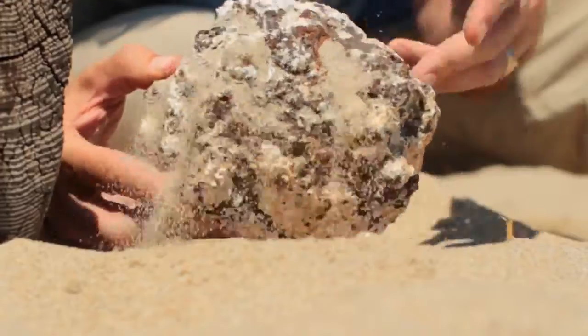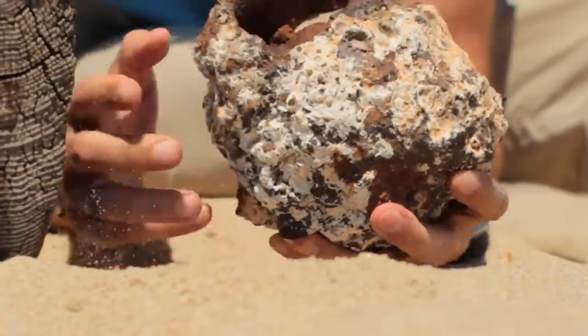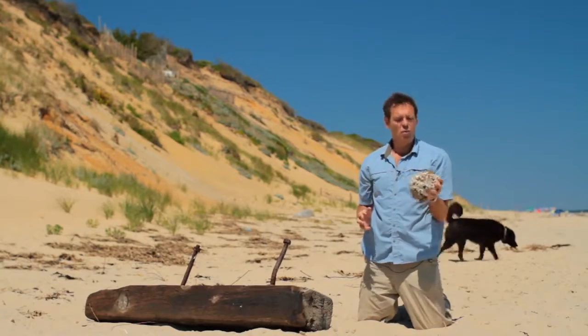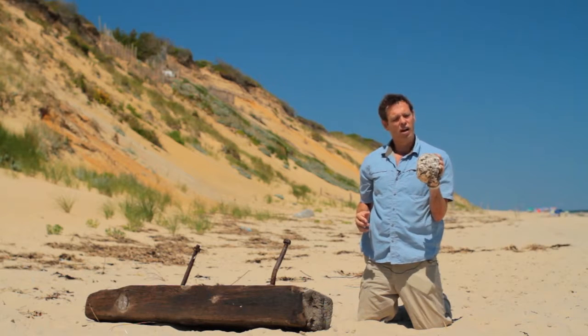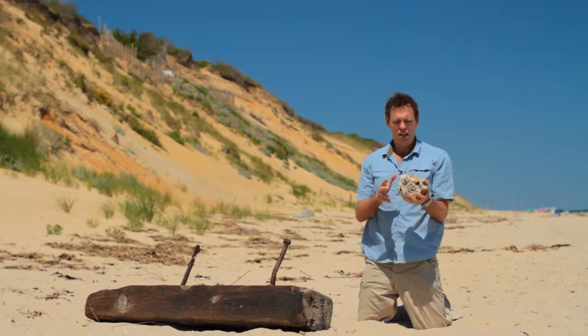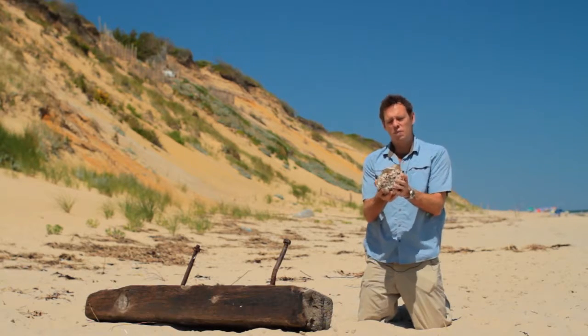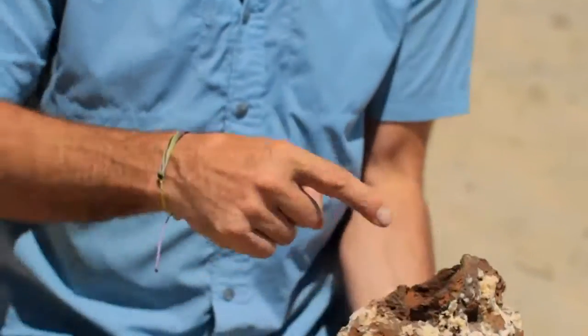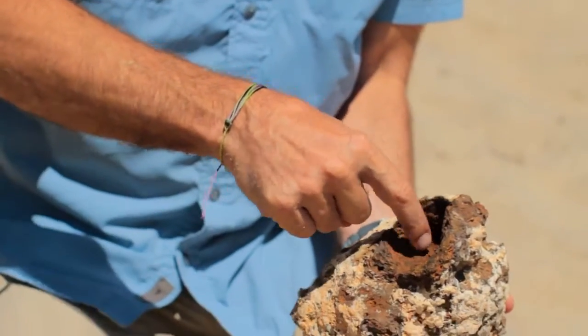And this is a cannonball, heavily encrusted, and this is the type of thing that you'd find on the beaches of Cape Cod. Now I'm going to tell you honestly, we put this here, and this is from a Spanish fleet that was sunk in 1715, but it's this exact type of artifact that you'd find right here on the beach in Cape Cod. And the history is endless here.